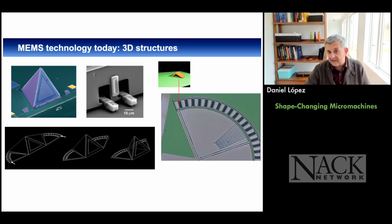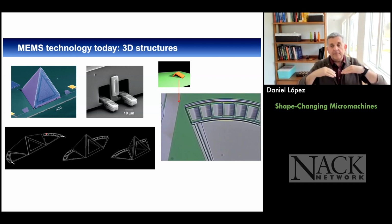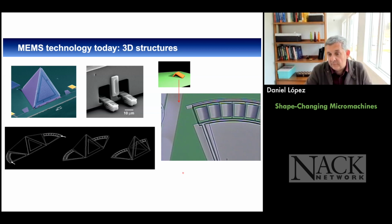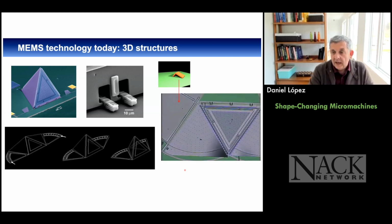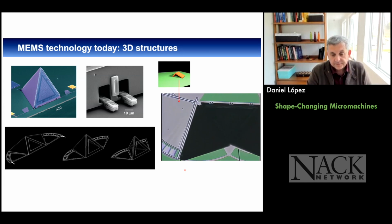Let me just show you again, because this is a useful example. These are these scratch drives. You start applying your voltage, they will start moving, and they will start pushing laterally to this little tent that will literally jump out of the plate because it's supported by these hinges. You can see how they move. These are fabricated devices. This is well understood. And you see how this initially flat structure ended up being a three-dimensional structure.